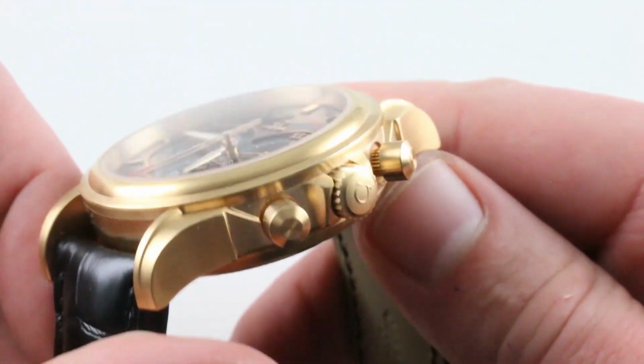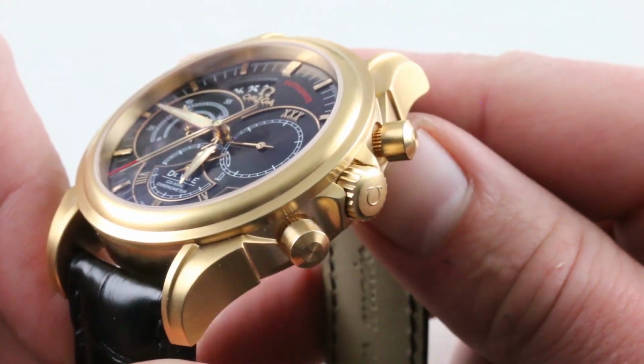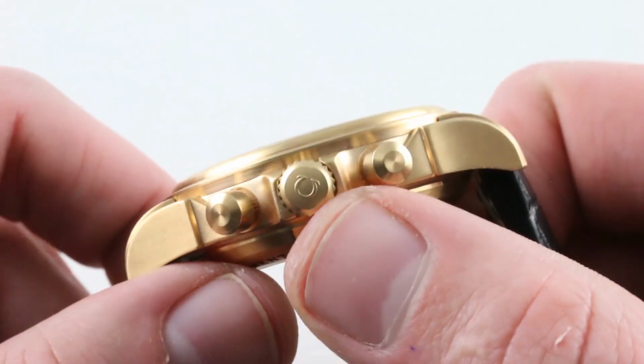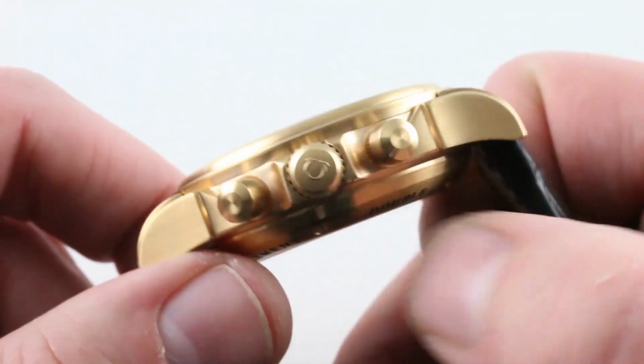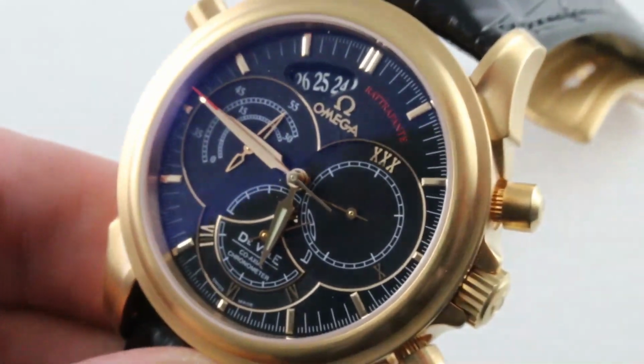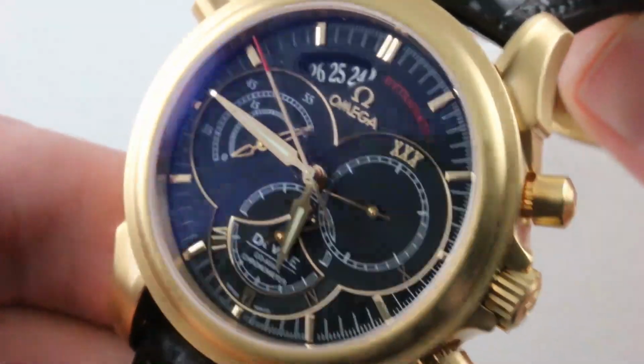The pushers are beveled and they are satin finished. They are pump style, vintage inspired pushers. The crown features a little bit of a recess and sheer guards. And you can see there's actually a relieved and polished Omega logo on a bead blasted center. So attention to detail is strong with this one. The fact that the case is satin finished means that it contrasts rather dramatically with the polished rose gold accents of the dial.